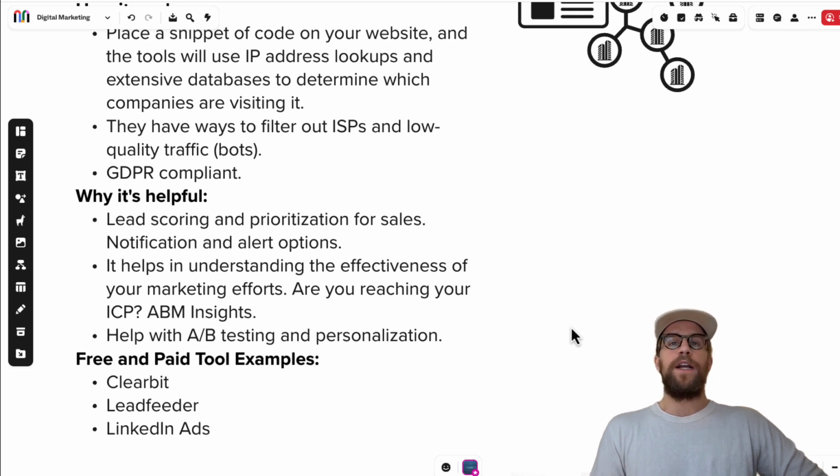So are you reaching your ideal customer profile through your marketing strategies? Maybe you have a content marketing strategy in place where you're writing different blog posts. You're getting a lot of traffic from those blog posts. You can see which types of companies are coming from there and is it matching who you would ideally want to be targeting. And you can also use it for account-based marketing.